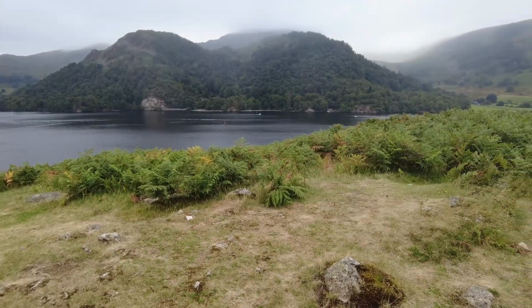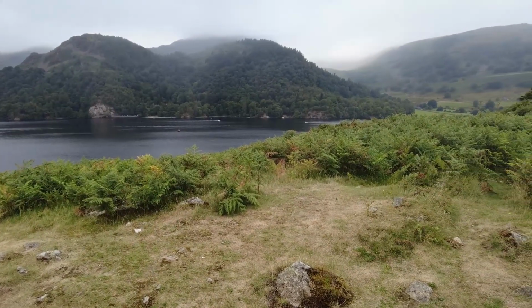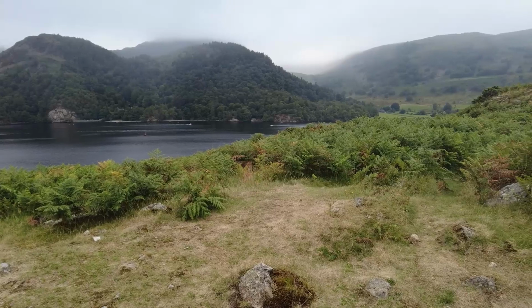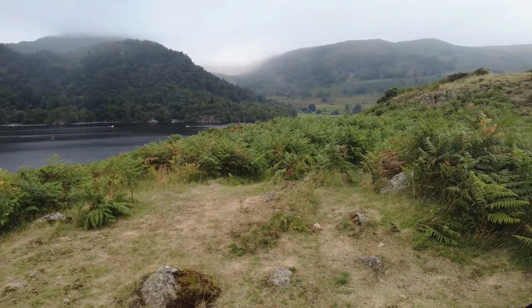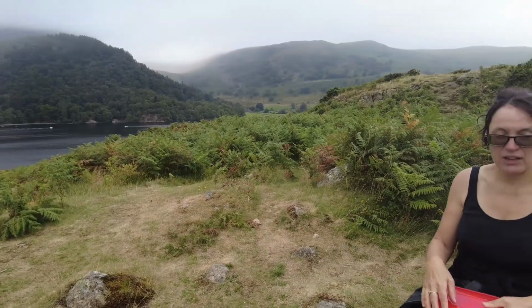It's getting a bit murky actually. A little bit of rain in the air at the moment. So we're going to have lunch, or we can have it dry-ish.